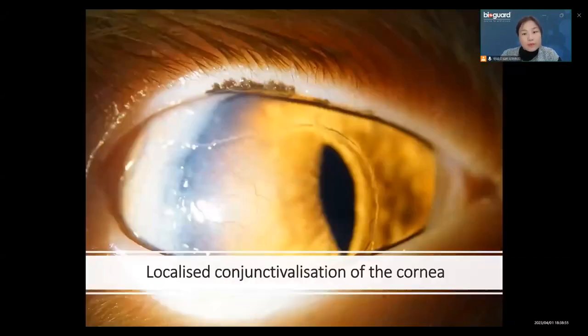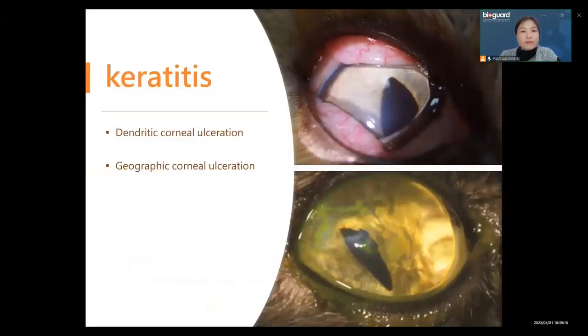Sometimes the conjunctiva may adhere to the cornea if corneal ulceration has been present. That will create conjunctivalization of the cornea. We can see here, the cornea has become blurred in this area. This is the conjunctivalization of the cornea.